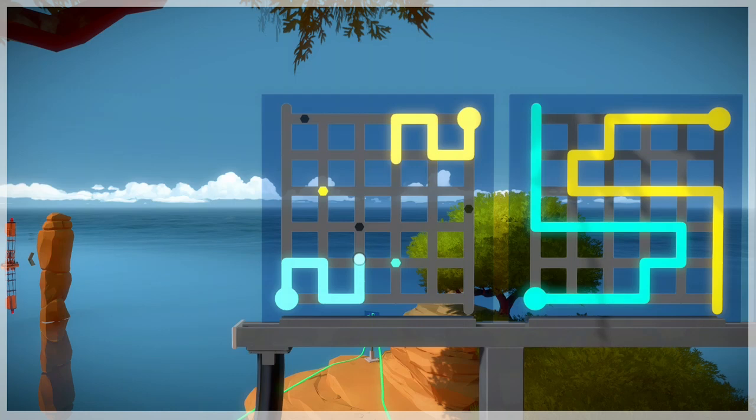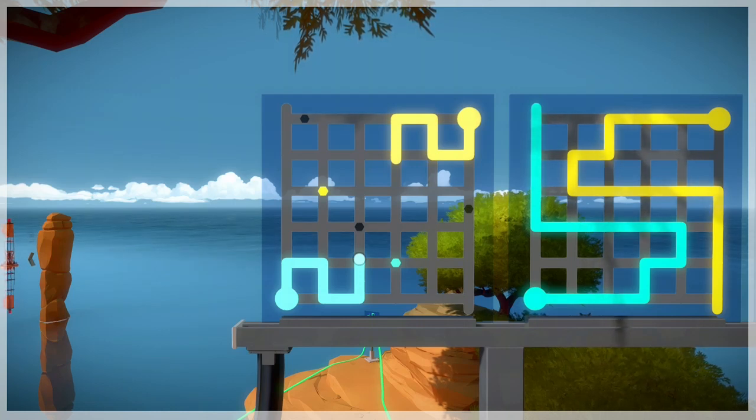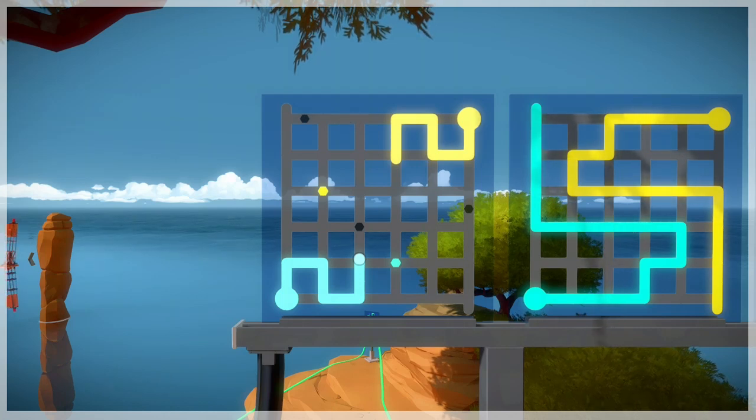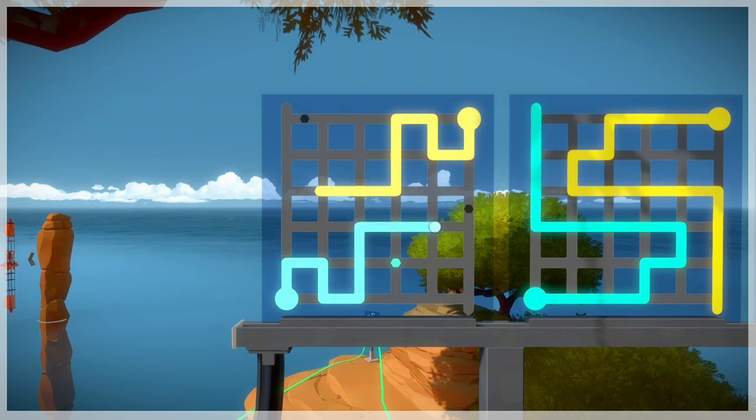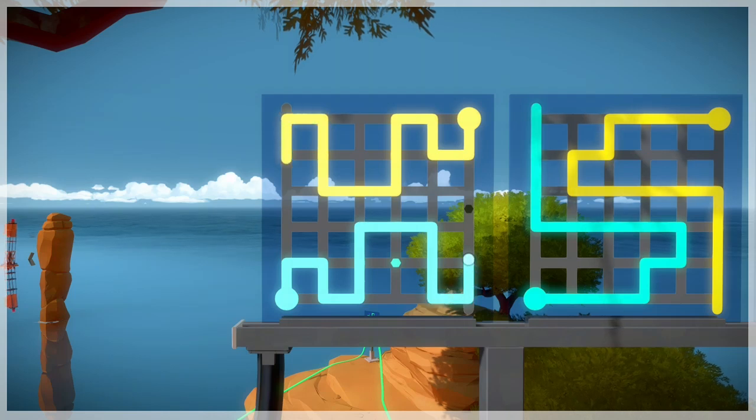As I'm stuck in some reflection symmetry hell. No, that's not the term, like rotated symmetry? I don't know. I forgot my geometry terms, but hopefully everyone understands. All right. Yeah.